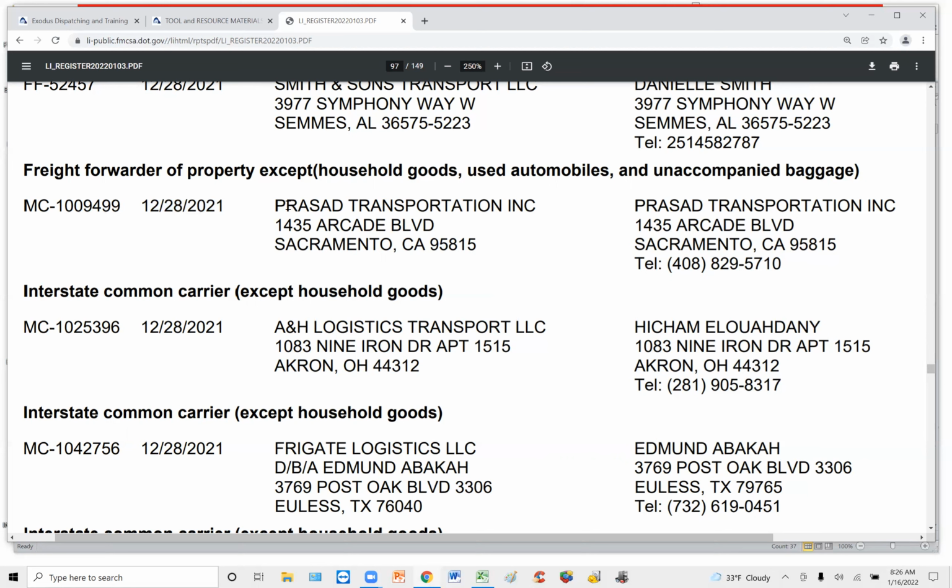So the purpose of using the register is to target those individuals who are just coming into the industry as owner operators, truck drivers, carriers, and to see if they need dispatching services, okay? So remember: the MC number, the date that they filed for the authority, the applicant, and the representative of the applicant, and the type of authority that they applied for, all right? Interstate, common carrier, except household goods.